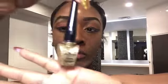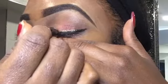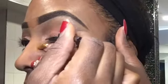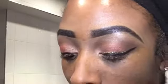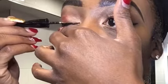You guys, I found this freaking gold glitter. Oh my gosh, that I got like months and months ago, and I'm just going to outline that cat eye with this gold glitter. This gold glitter is everything, you guys. Like, I need to find more colors like it so that I can incorporate it into my makeup for future makeup tutorials. But this is super cute, you guys.